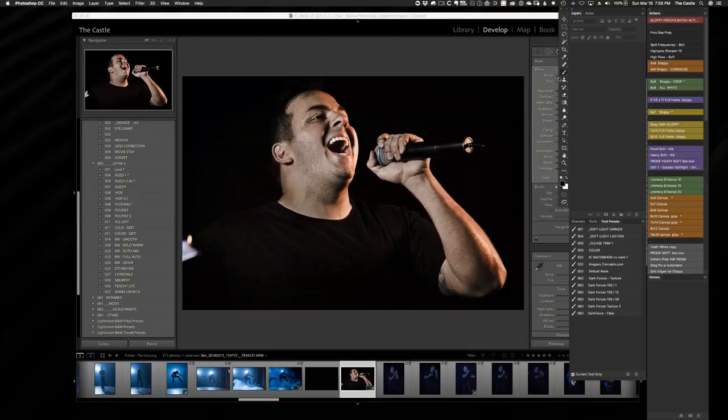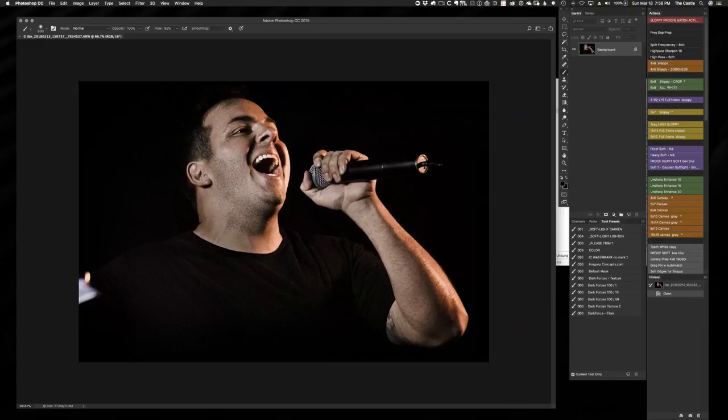That's another question. When you press Command E to send that image over to Photoshop, that's a one-way trip. You're not bouncing back and forth between Photoshop and Lightroom? No, I am bouncing back and forth. Absolutely. Oh, you do? Okay. Yeah, absolutely. The round trip thing is amazing, and it works with Capture One as well.